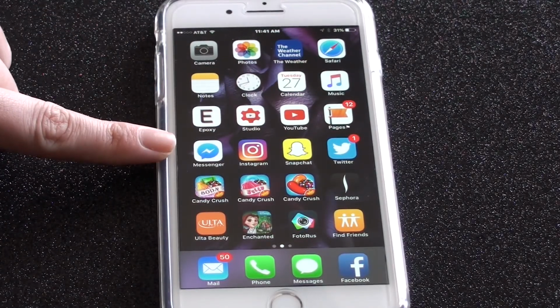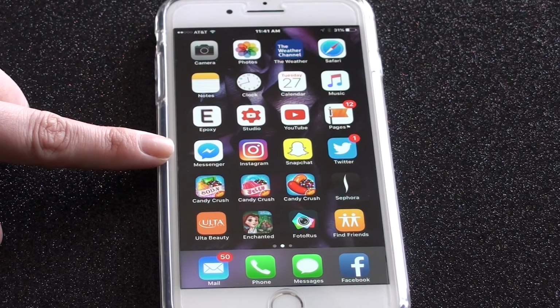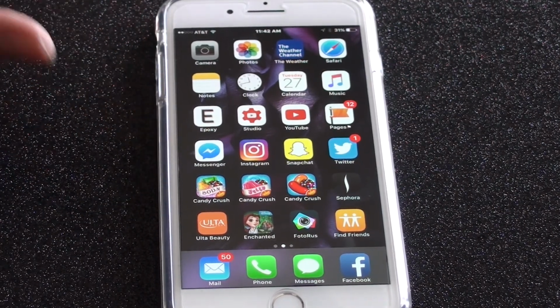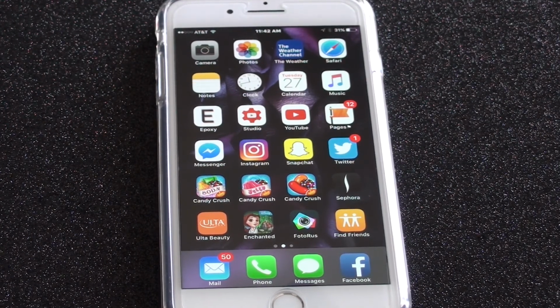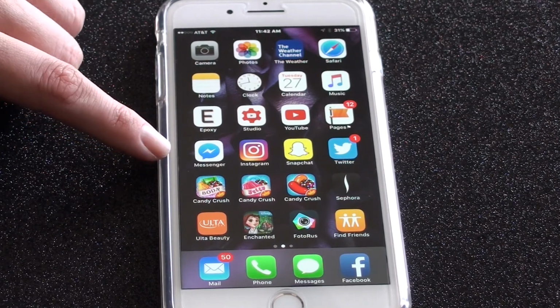Next one is Messenger. A lot of people are hit and miss on whether they like to use Messenger or not for your Facebook messages. I guess with the Messenger app, if you do not have it, you cannot get messages on Facebook unless you are on a computer. I believe that's the latest with that. So I definitely have that, and this is more for personal messages.